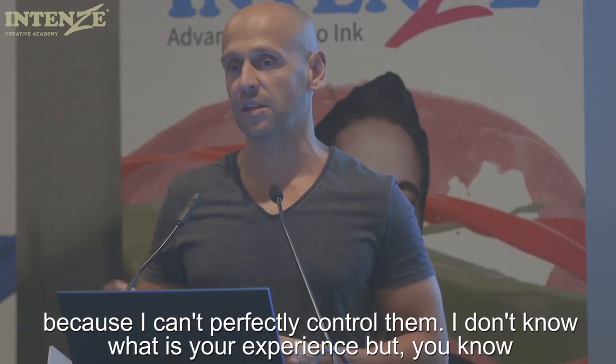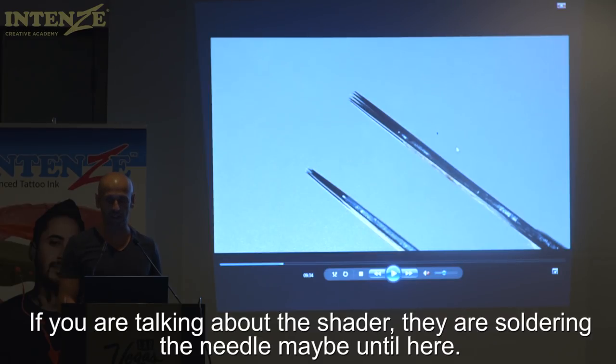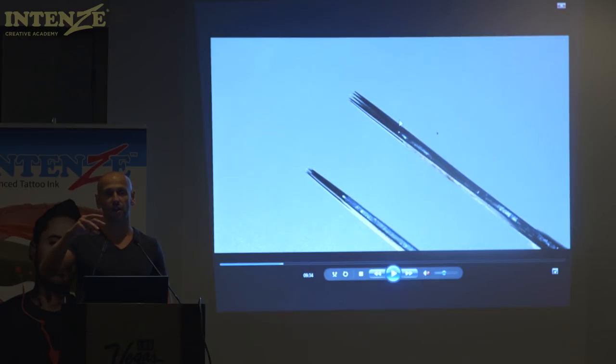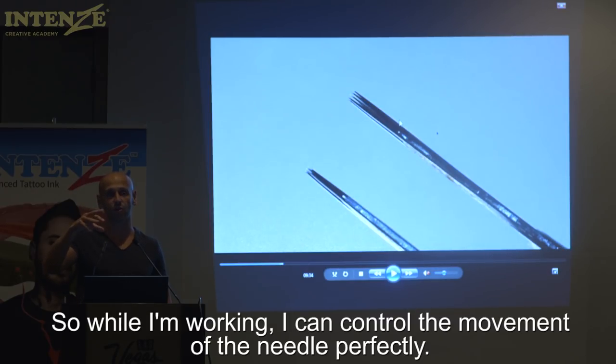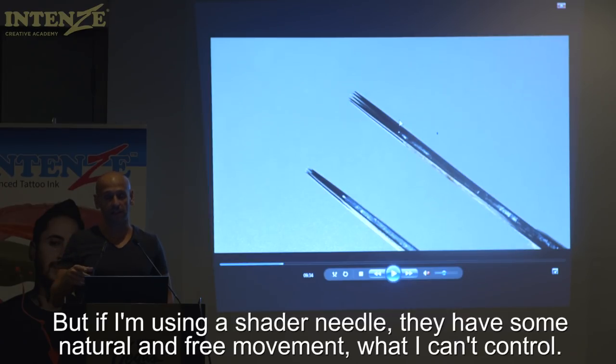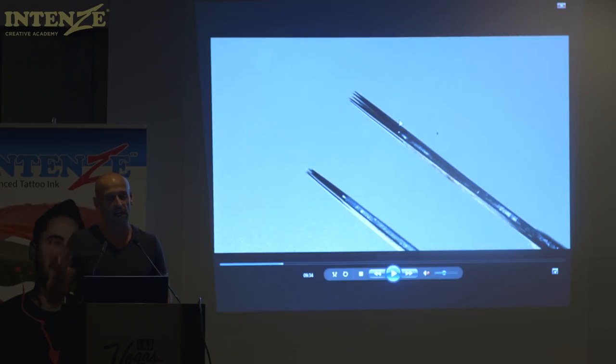I don't know what your experience is, but the difference between the shader and liner needle, as I know, is that solder point. With a shader, they solder the needle maybe up to here, but I really like it when this point is closer to the top, because the rest of the needle is much more rigid. So while I'm working, I can control the movement of the needle perfectly. But with a shader needle, there is some natural, free movement that I can't control, so sometimes I run off the border of the surface. So I don't really like it.